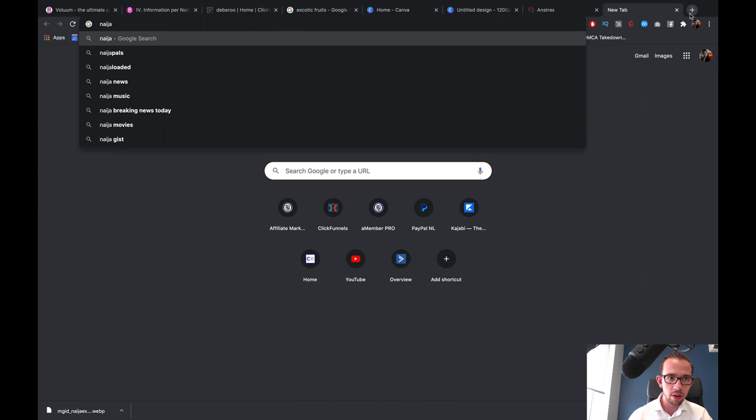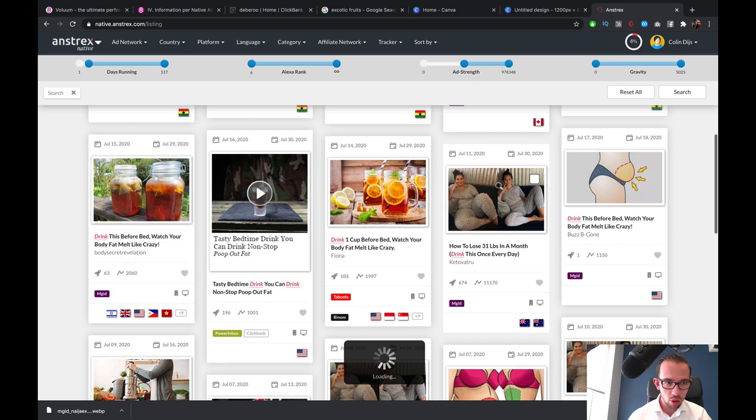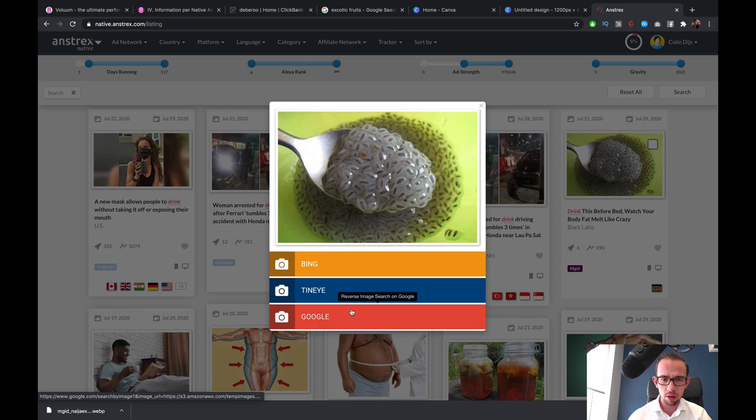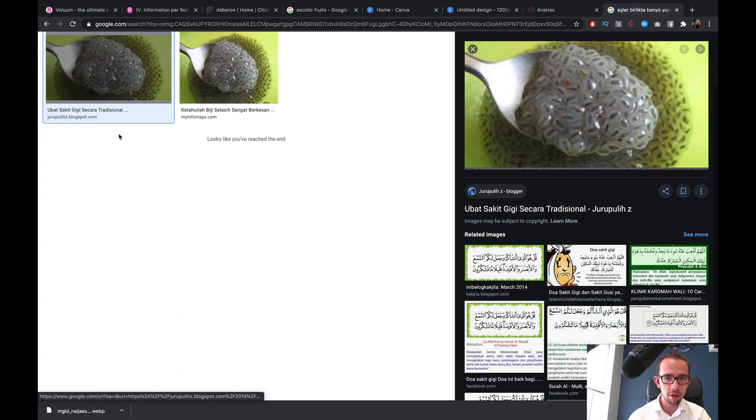That's not it. Maybe it's the source where it comes from. Yeah, it's saved as a web picture. You have to screenshot it. Really? Mm-hmm. Look, that's a cool feature if it works. Reverse image on Google. There we go. Nice. Damn, Anstrax. You got us.